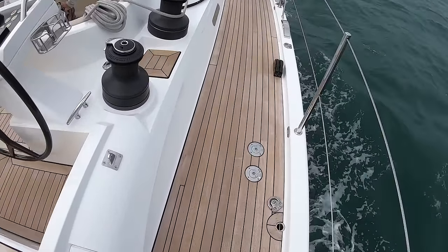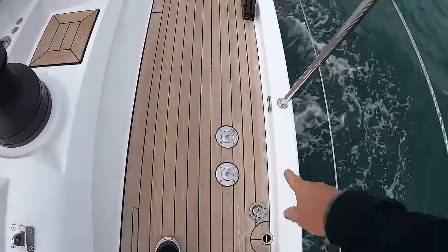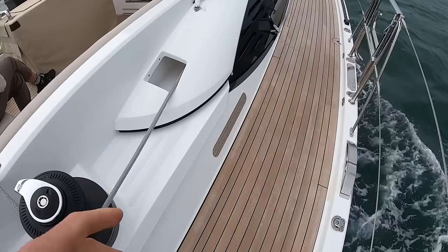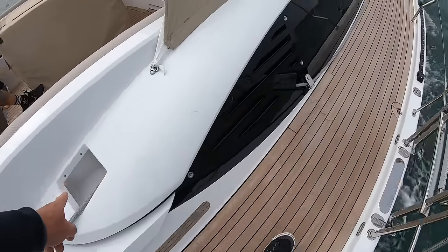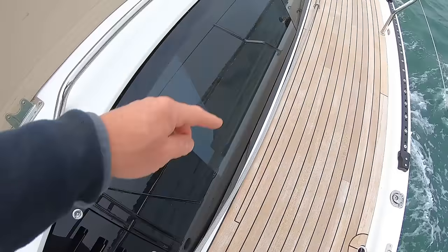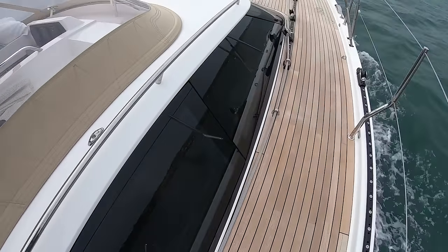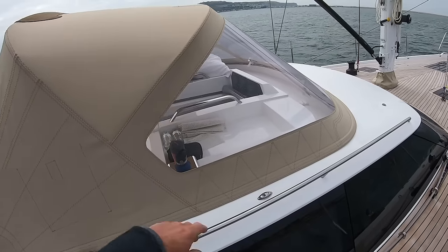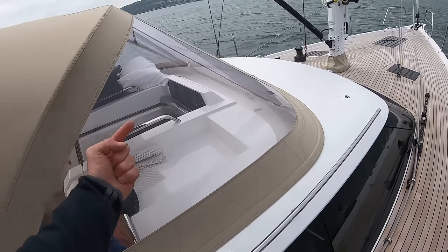Good feeling of safety, nice little toe rail on there, including scuppers, drain holes, and then really neat leads for the Genoa sheets run through here. Look at that, really nicely blended in there, so no tripping hazards as well. Good height grab rail, this spray hood's excellent as well, plenty of protection underneath it and good visibility through it.